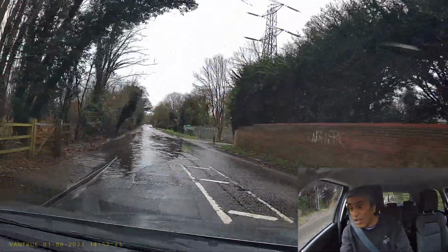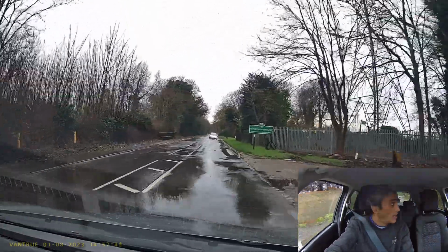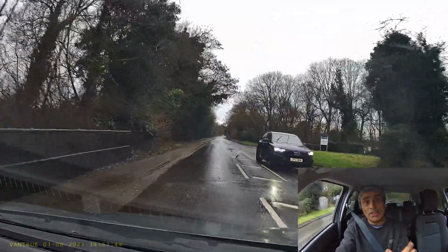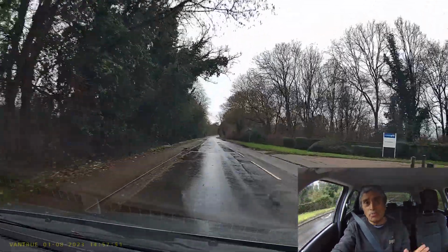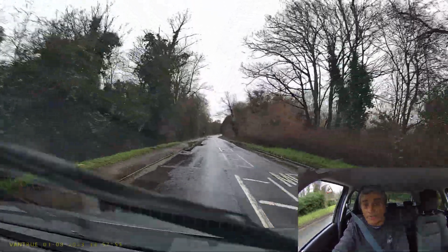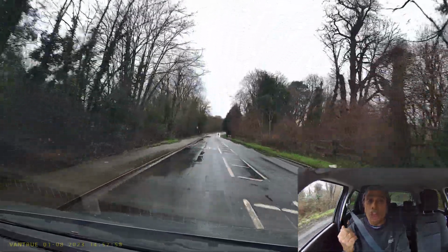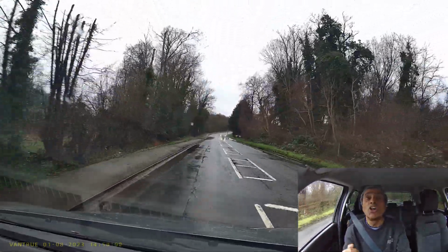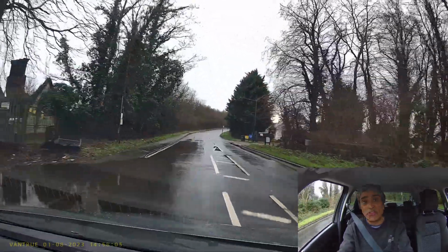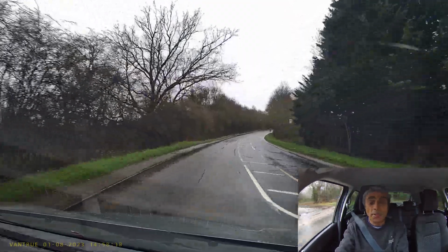So if necessary, move over to completely the wrong side of the road if you have to, but avoid the puddle. If you cannot move to the other side of the road for some reason, let's say there were oncoming vehicles, slow down. If necessary, stop. But what you don't want to do is drive through puddles at a high speed.